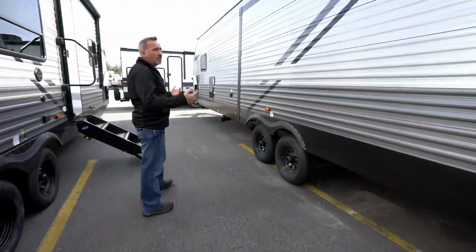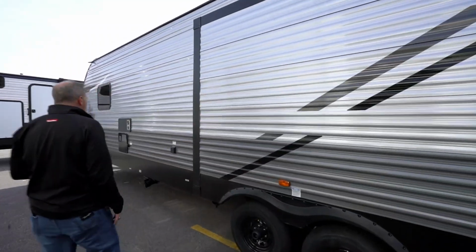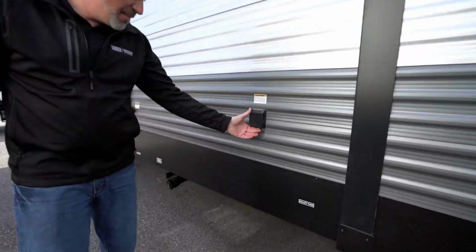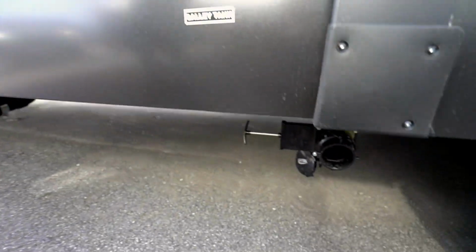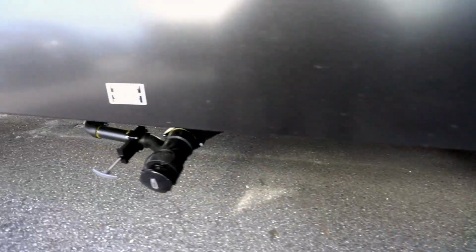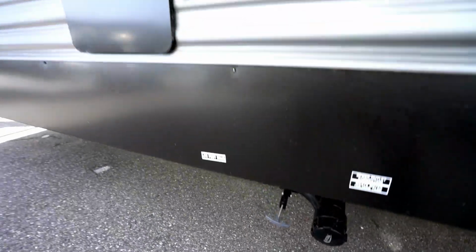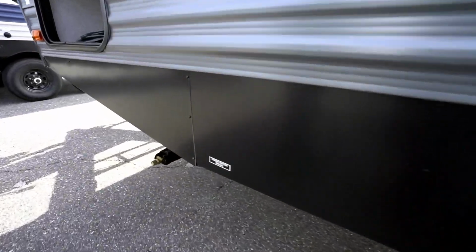Just a great space, well made, good layout. I like the 2021 graphics too. The gray with the white and the black just looks good. Got my 50 amp plug right here. There. Galley tank is there. Sewer outlet connection. Low point drains are right there. Gray tank, black tanks, if you will. Fresh water drain is right there.